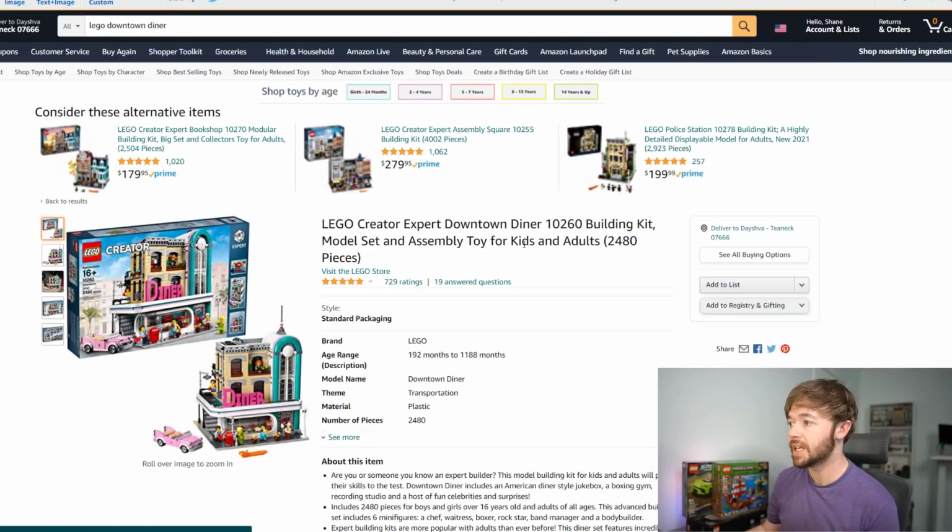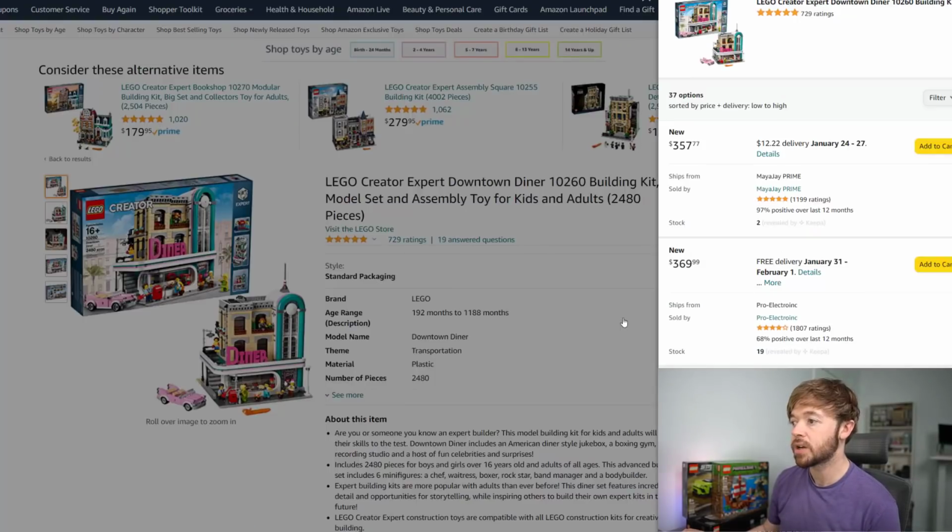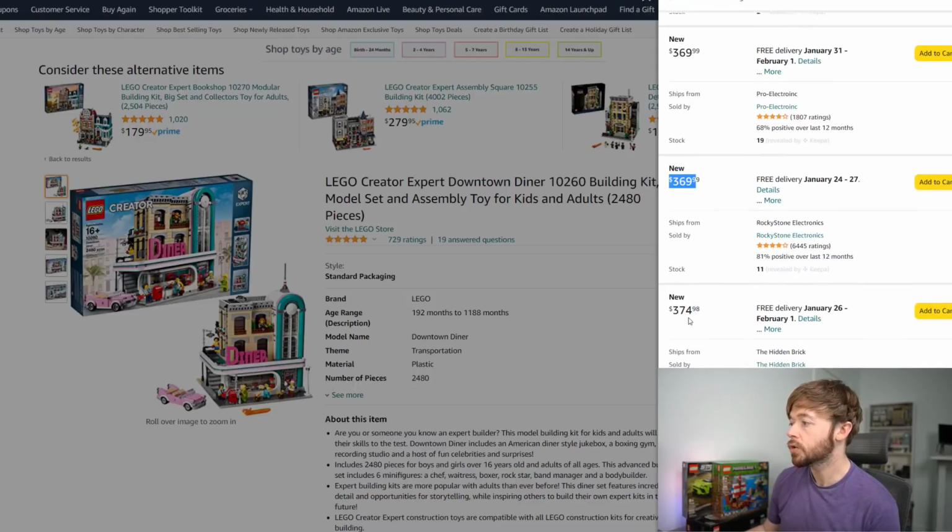So now I'm going into this listing, and we can see that there is no buy box right now. So a buy box is when we have a big buy button right here with a price on it. Here we don't see a buy box, so we just see this button saying see all buying options. If I click see all buying options, then what is the lowest price that I see here? Well, the lowest price is $358 or so, and $12.22 for delivery. Then we have a handful at $370, also with free delivery.